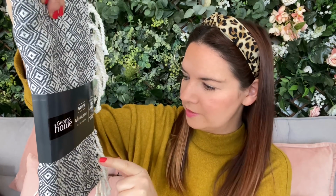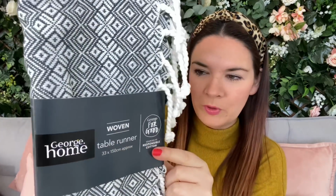And this was also £6. It's a woven table runner, 33 centimetres by 150 centimetres, sourced as responsible cotton, George for good.